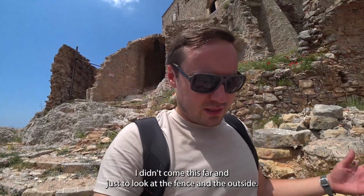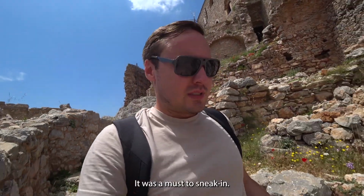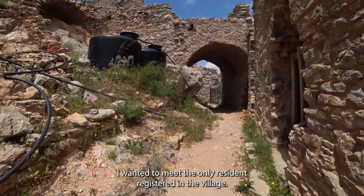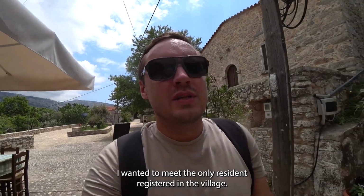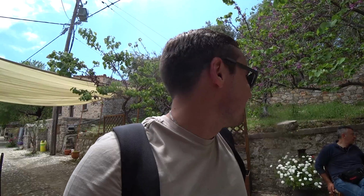I didn't come this far just to look at the fence and the outside, so it was a must to sneak in. After completing exploring, I wanted to meet the only resident registered in the village. It was easy to find her since she likes to sit at the cafe.